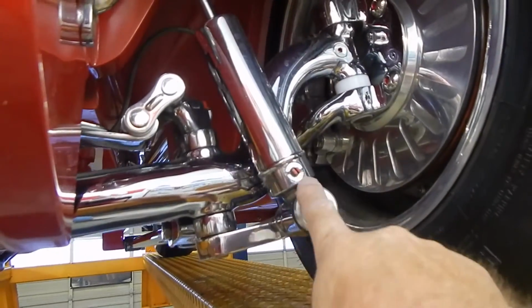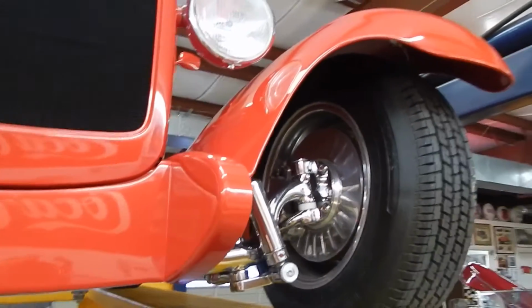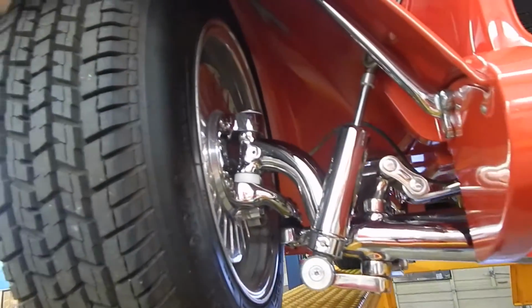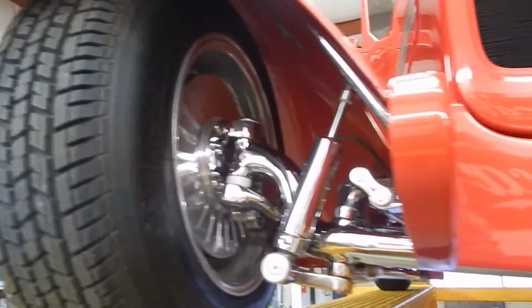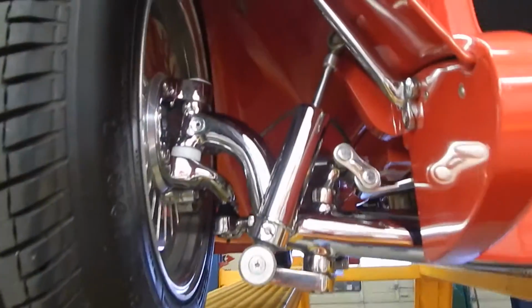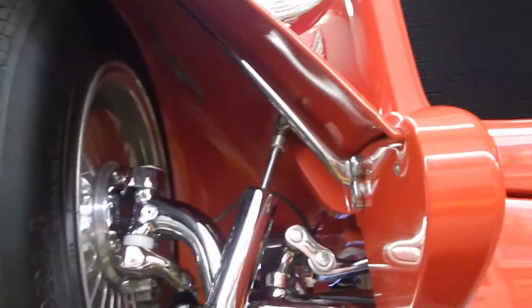These shocks are actually adjustable. Test of time, this car, no doubt about it. Since this car's 32 years old, and it looks like, I mean, its quality is better than a lot of street rods that are built today. Even the fender brackets. This is all Jenny body. This is Henry Steel body, Model A body.